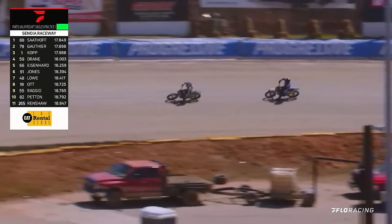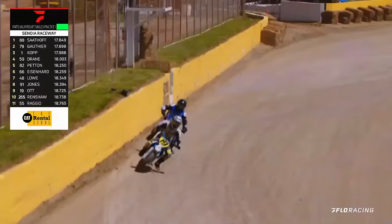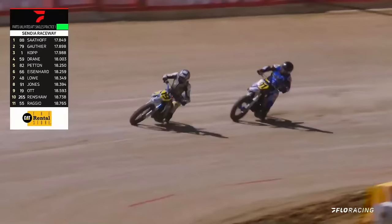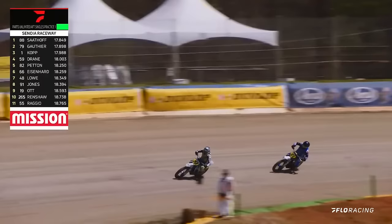Watching James Ott here. The 19. Looks like the 91 of Justin Jones right behind him, so swap the numbers around. There you go. Currently the rookie Renshaw up there in that 10th spot so far. Again, this is our first round of practice. There are 32 AFT singles here today. The fastest 18 will make the main event.